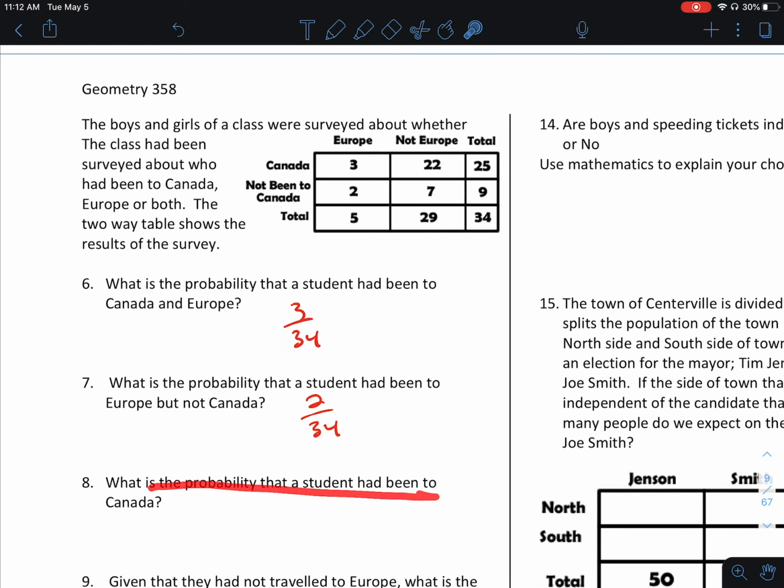What's the probability that a student has been to Canada? 25 students have been to Canada out of 34.